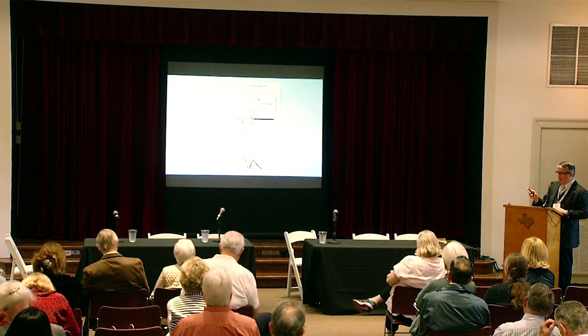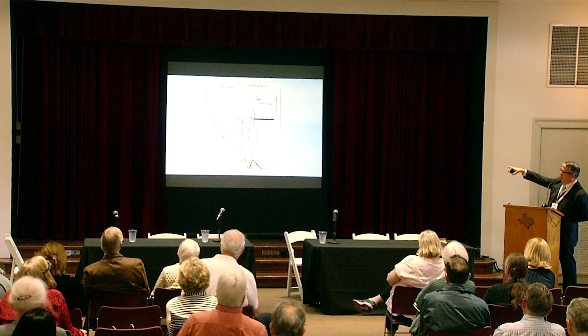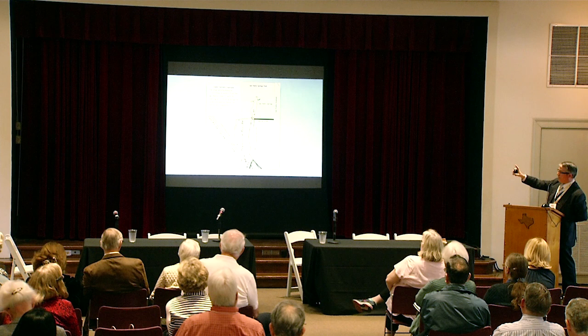Here's a small one. This is one of the private systems, which was called the Arrocha Acequia, which we've looked for. We haven't found it. It's probably gone. But it started just below San Pedro Springs Park. You can see where Myrtle Street is. And then they had a little wooden dam, a little presita, and the water flowed into the property down and then back into San Pedro Creek.